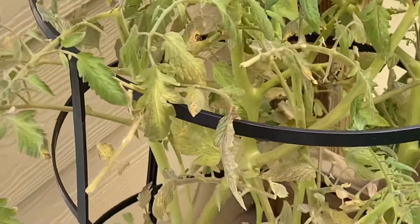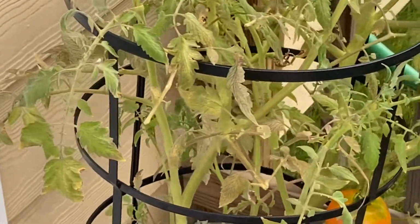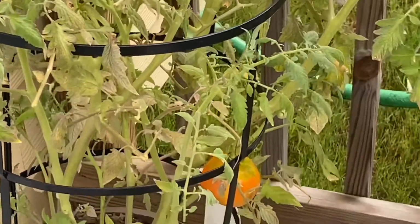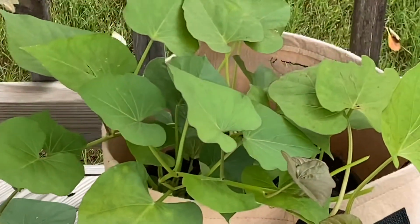If you have experience with growing tomatoes, if you could let me know what I should do, because it's starting to look really sick, drop down in the comments and let me know.